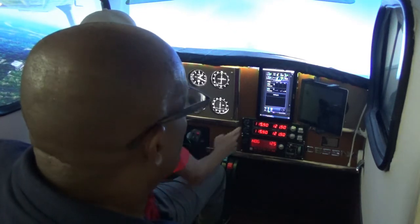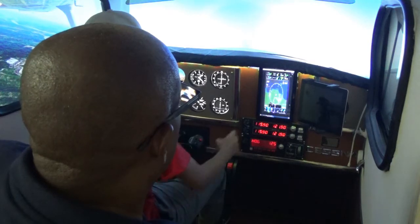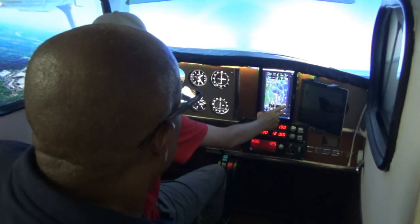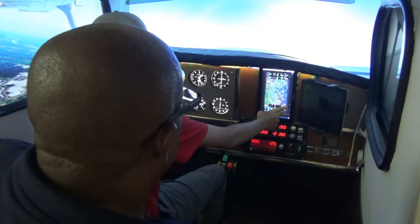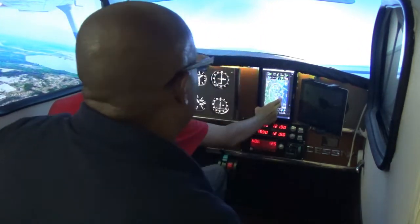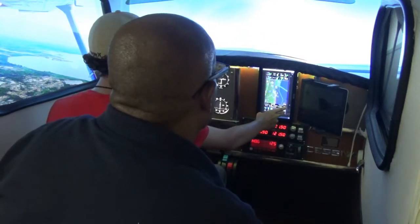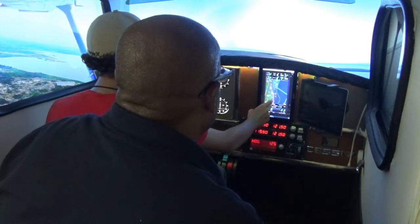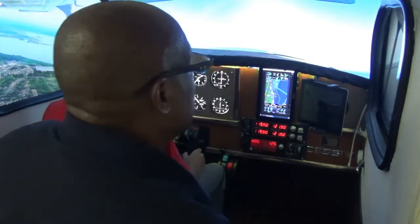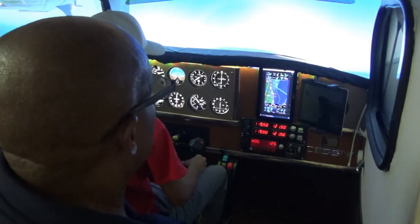And go back to your map. See how far away we are from there? This 750, that's the one that autopilot uses. This is the one that everybody loves. This one right here. It's a lot better than this thing. Okay, it's right on the coast. Right on the Gulf, I mean. So you gotta turn around whichever way.